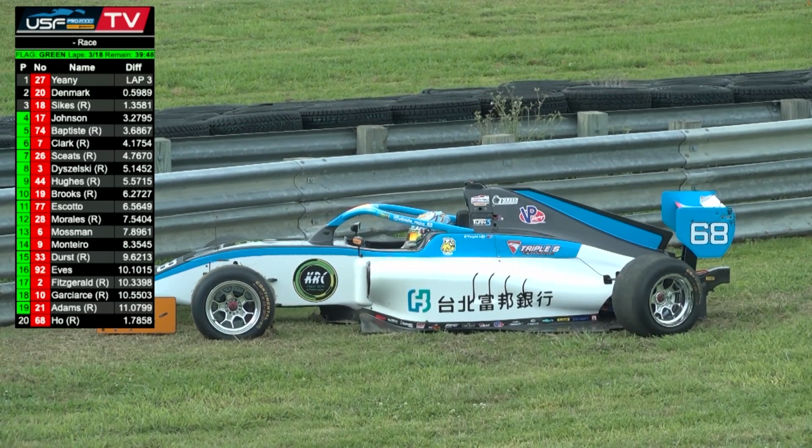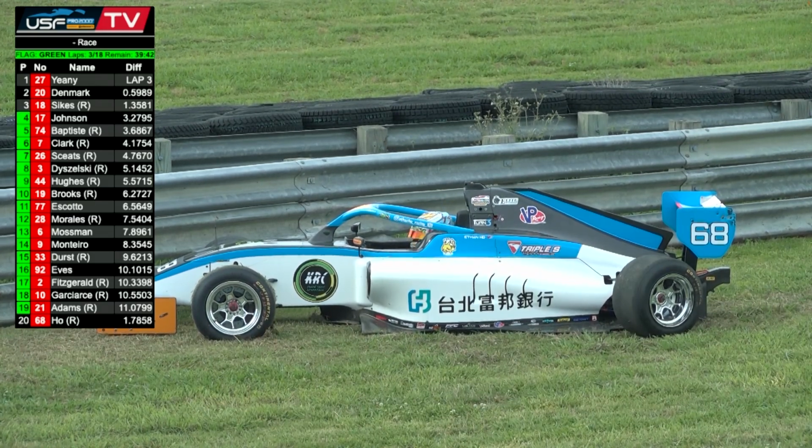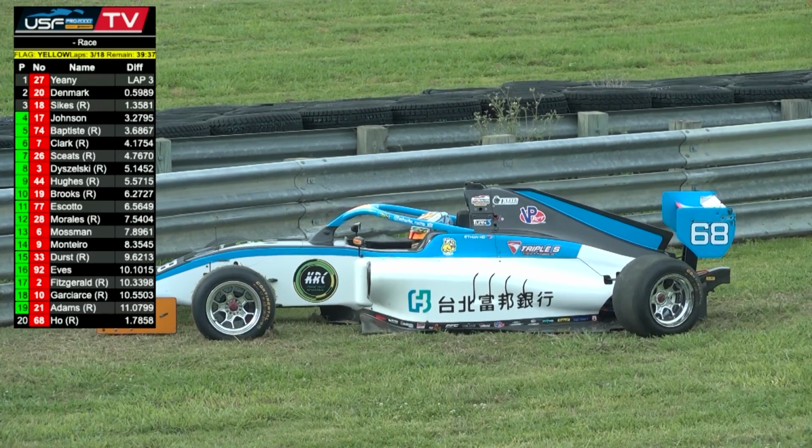And this happened to Hudson Schwartz in practice. He got through there as well. You're just trying to use up all the racetrack there. If you're not quite precise on the entry and the car maybe gets away on you a bit, look at that. There's not even much damage there. He literally just tapped the tire. And that's all it takes.